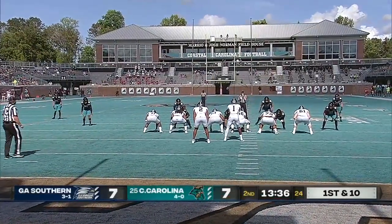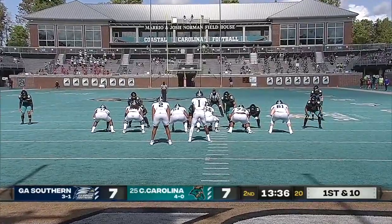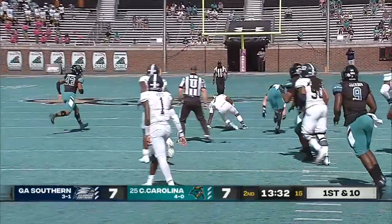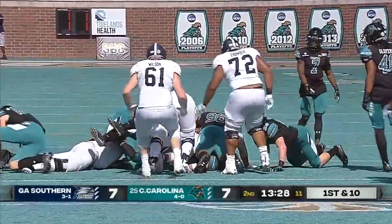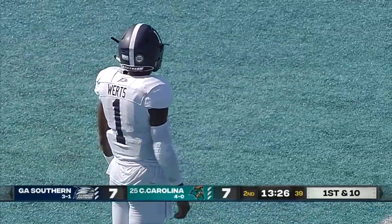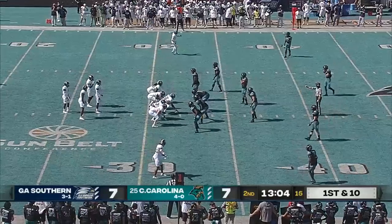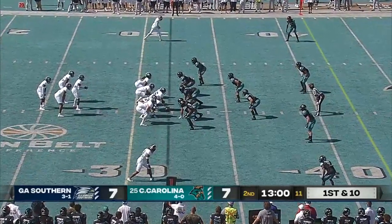Tie ball game here in Conway, South Carolina. Courtney Lyle, Rini and Golia with you. A fun first quarter. And now here goes Georgia Southern again. Shy Wirtz off of play action connects over the middle to Caleb Hood. Those are the first passing yards for Georgia Southern today. Yeah, and I believe that was Spillum, the safety, trying to jump that route as well. First down starting at the 32-yard line.